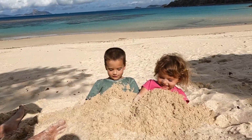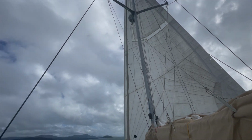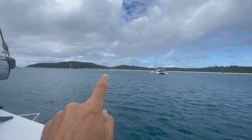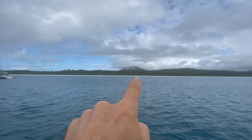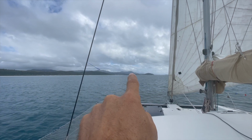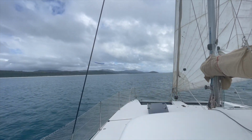We've just left Whitehaven. Well, this is all Whitehaven. All the way up, there's Hill Inlet there. We're just going to go around the corner into Tongue Bay.